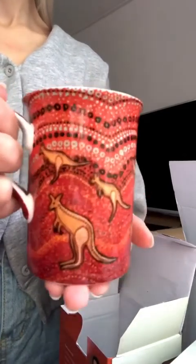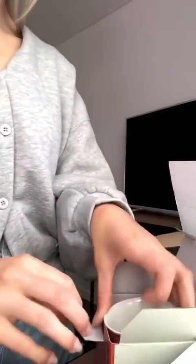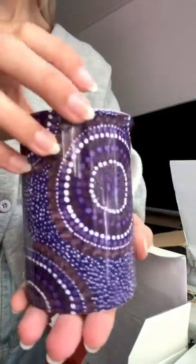This is such a beautiful one as well. This one and the parenting one is probably my favourites. And the bearded dragon one as well. And then last but not least, we have the waterhole one, which is a gorgeous, gorgeous cup as well. Look at that, isn't that so beautiful? The colours came out so vibrant and pretty. I'm in love with these cups.